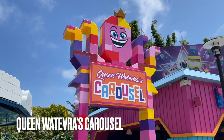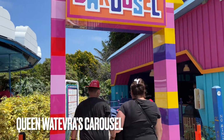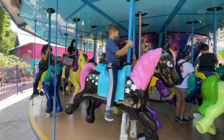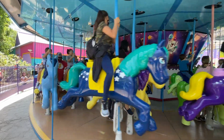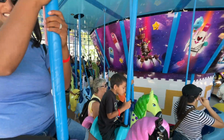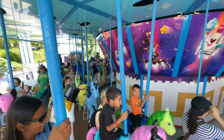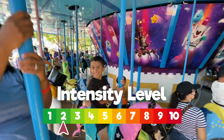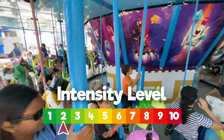Queen Watevra's Carousel is the newest ride at LEGOLAND California without a height requirement. It opened with LEGO Movie World in May of 2021, along with 2 other rides that we'll discuss later. It's a standard carousel, but be warned that the seats are extremely uncomfortable as far as carousels go. I give this one an intensity level of 2 for the spinning motion.